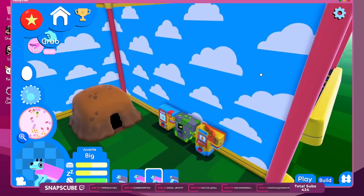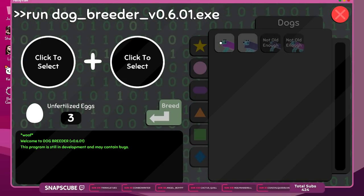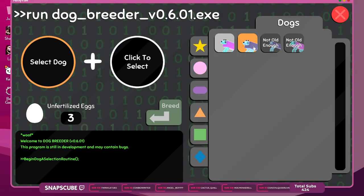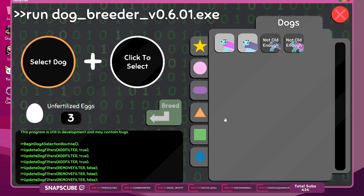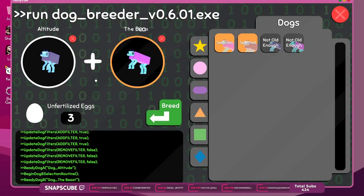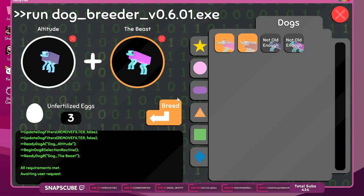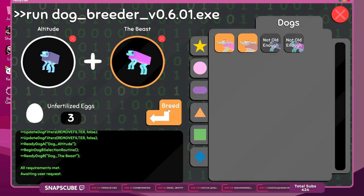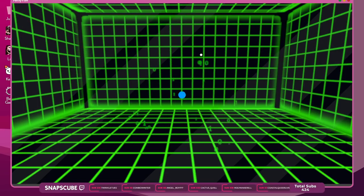I want to see. We have three eggs. I feel like we should be doing more with these. Can we breed Altitude and the Beast again for something more? Something different? Yeah, let's see. Let's try. It's just something to do.